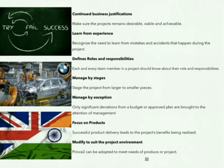The third principle is defined roles and responsibilities. Each and every team member in a project should know their role and responsibility. For example, if you are a team manager, make sure you know what has to be done in your project from start to end. Another example is in a software project, a UI designer designs the UI for the assigned project.